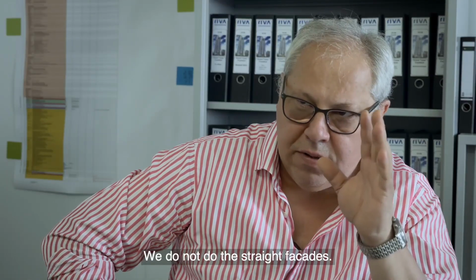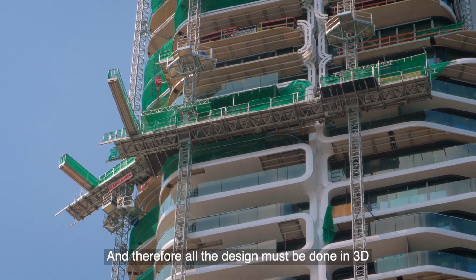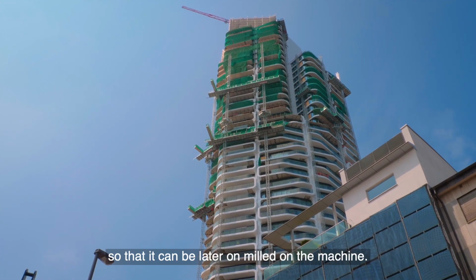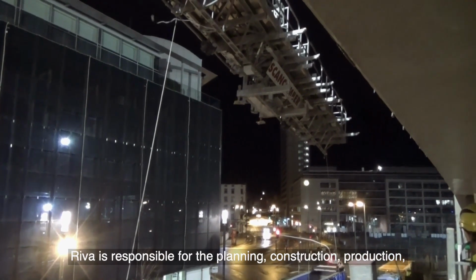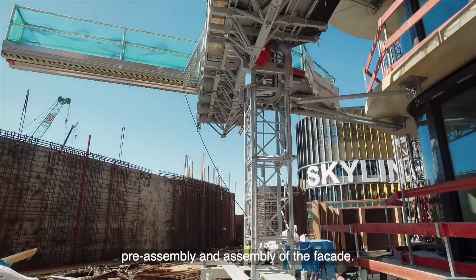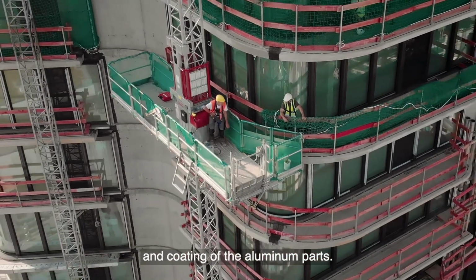We do not do the straight facade, we do not do the typical mass production elements. And therefore, all the design must be done in 3D so that it can later usually be milled on the machine. In 2016, Riva started the Grand Tower project. Riva is responsible for the planning, construction, production, pre-assembly, and assembly of the facade. The complex facade incorporates tight sound insulation and coating of the aluminum parts.